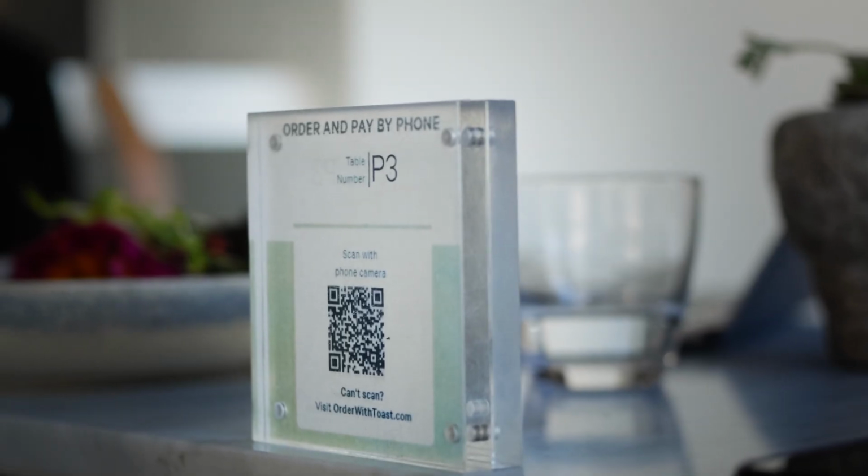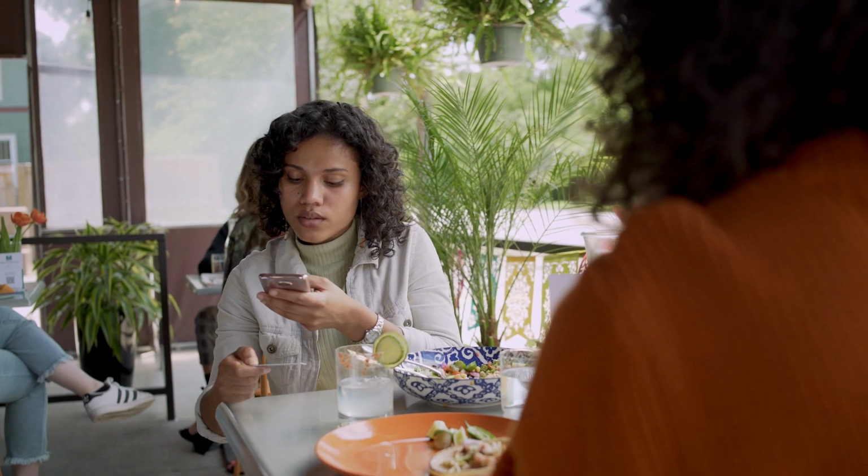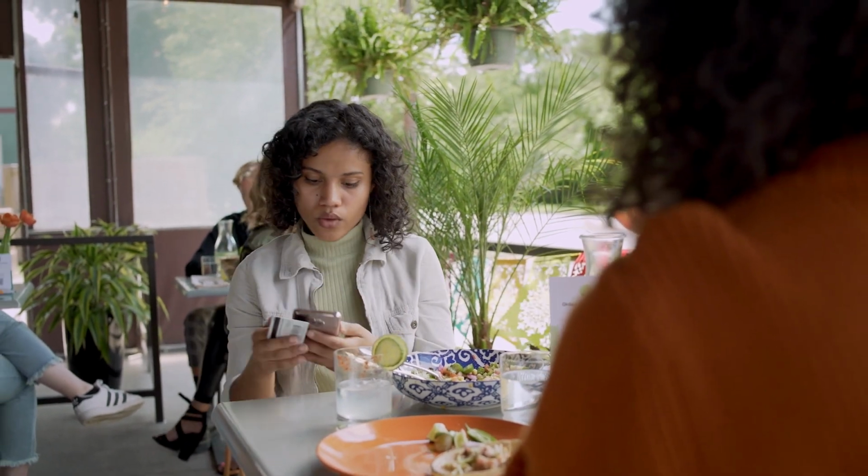So let's rethink this process. With the new steps of service enabled by QR technology, the server or cashier doesn't have to guess who's in a rush and who's not. The guests set the pace. The whole dining process, from ordering the beers to paying the bill, is more customized, accurate, and efficient. This new approach cuts down the wait times that frustrate customers.